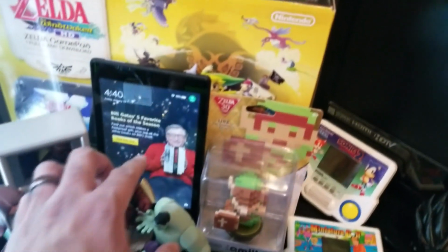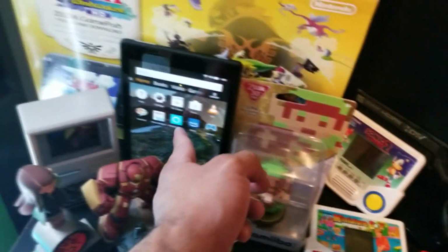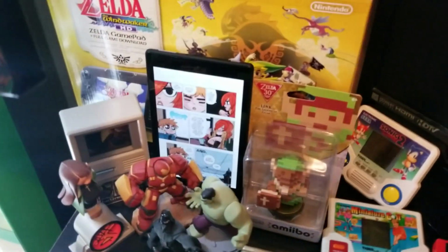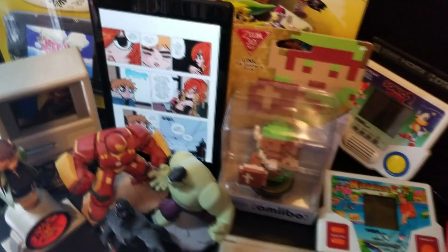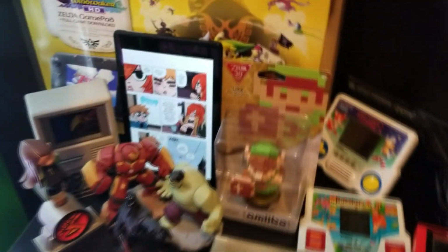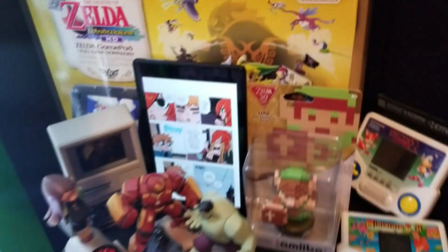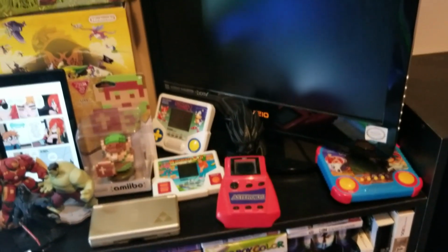This is my Kindle Fire, which I basically read my comics on through Comic Cat. Just read my digital comics right now. That's obviously Scott Pilgrim. Huge fan of Scott Pilgrim, if you didn't know. My Oregon Trail little handheld thing. Some figures, some Zelda stuff.